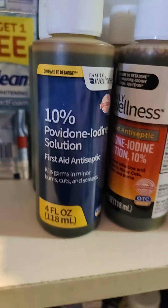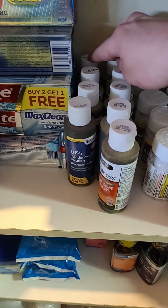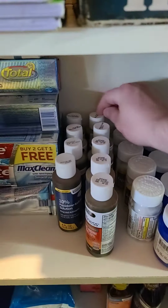This is great for cleaning wounds. And I keep a rotation. Start here. And then say I use this one. All these come up. This goes to the back. Or, sorry. These go over. And then these go back. So I keep a nice rotation of those. Definitely have stocked up on these a lot more. Definitely need those for cleaning wounds.